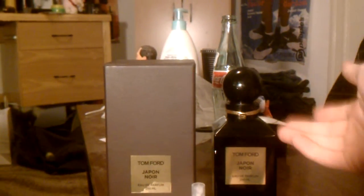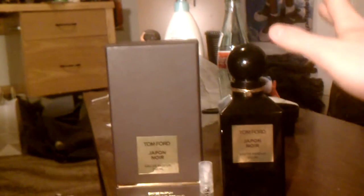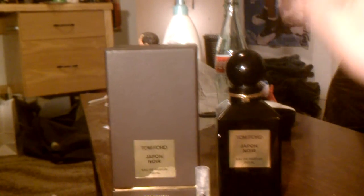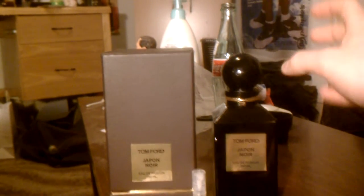Somebody on Facebook asked me, is this a complex scent or a sexy scent? My response was, well, first of all, it's very complex. There's a lot going on here. Second of all, it could be very much an intimate, sexy scent for some people. It could put off some. I'm sure it would, because it's very different.